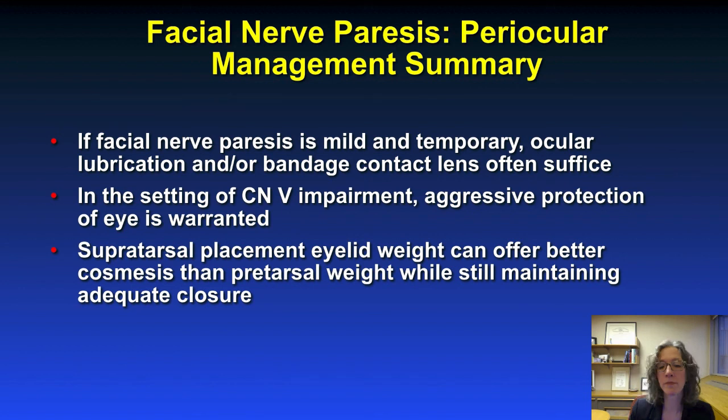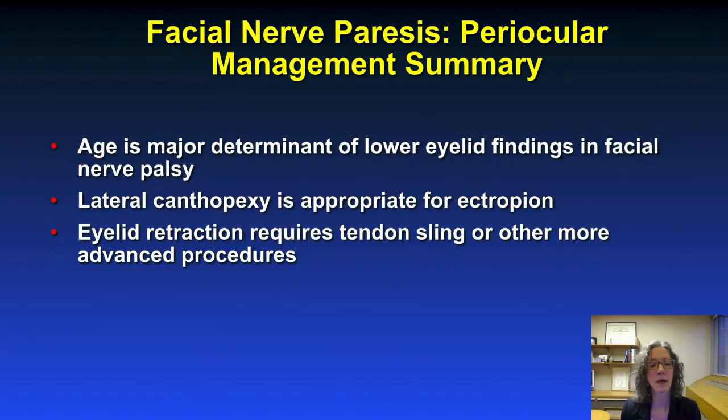And for the lower eyelid, age is a major determinant of lower eyelid findings in facial nerve palsy. The lateral canthopexy is appropriate for ectropion, but for eyelid retraction, more sophisticated procedures like a tendon sling or a spacer graft are typically required to treat the eyelid retraction.